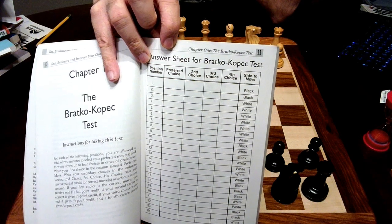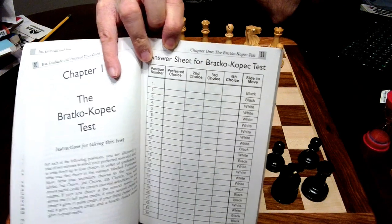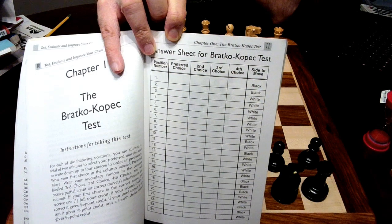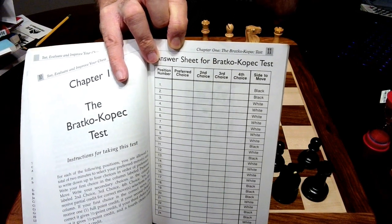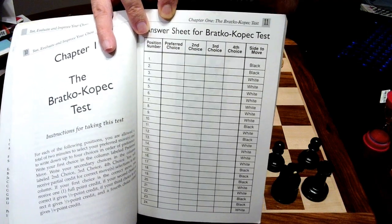There are these 24 positions. The side to move is also written, but I will tell you each time. And I am making a video with all the 24 positions. What I'm not giving you is the answer to the 24 positions.